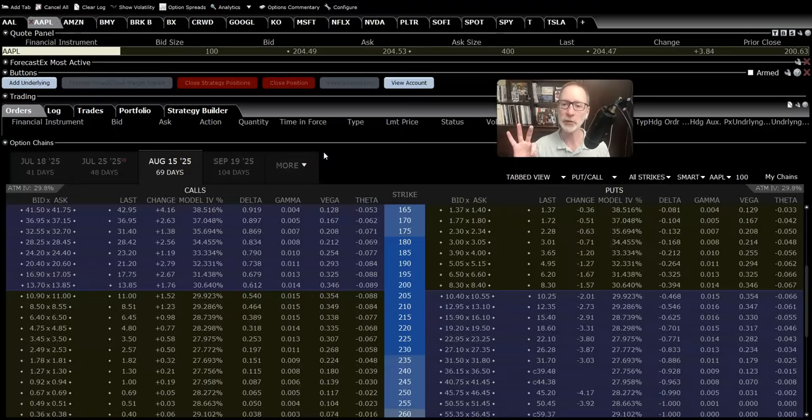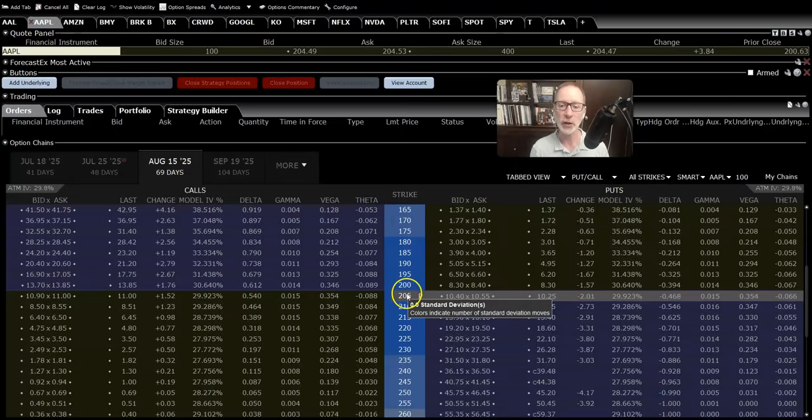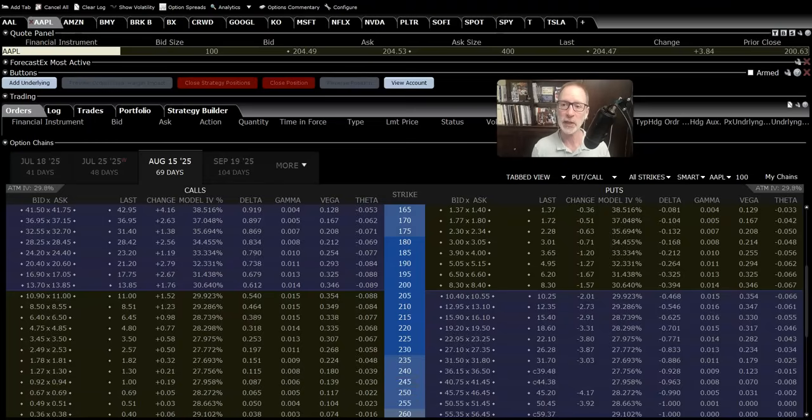And we're going to look at 3 different strike prices. We're going to look at the 170 calls, the 205 calls, and the 250 calls. Now, why are we looking at those? Well, as I said, the at the money strike is the strike that's closest to the current price of the stock. Here's Apple in the after hours, which trades until 8 p.m. Eastern, 5 days a week, at 204.47. So we're going to round it up to 204.50 for Apple's current price. So the 205 strike is the at the money.